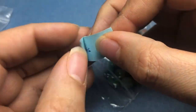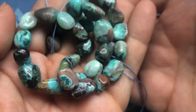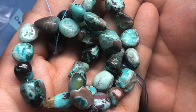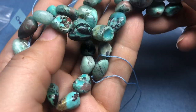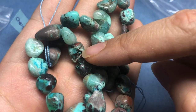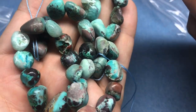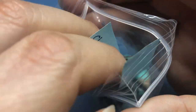So this is chrysocolla nuggets, and I honestly don't think I have any chrysocolla, so I didn't really know what it was when I popped it open. But look at that. If I could be a bead today, it would be a strand of chrysocolla beads. So beautiful. Look at this one. Look at all of them. I know I'm super annoying, but I love them. They make me so happy. I want to make a bracelet immediately with those and some leather or something.